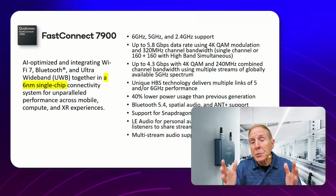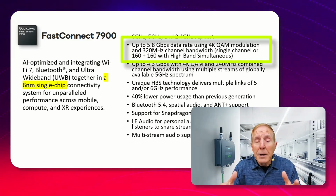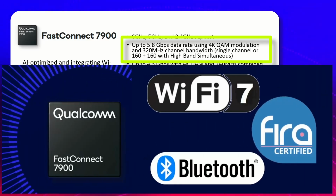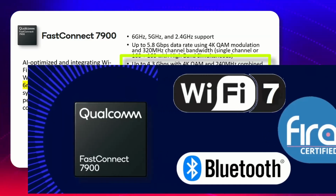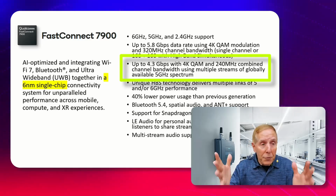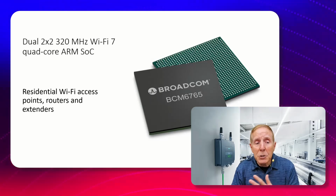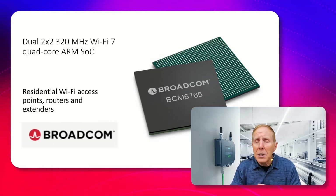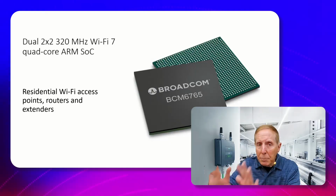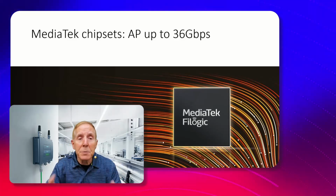Here's one for laptops and probably mobile phones. Here on the FastConnect 7900 SoC chip, it has a 6 gigahertz radio that is going to hopefully give you 5.8 gigabits per second. And it also has a 5 gigahertz radio that's going to give you 4.3 gigabits per second. This is realistic for the first generation. This is a quad-core ARM SoC from Broadcom for residential Wi-Fi access points, routers, and extenders. Keep in mind, silicon is produced for retail, and there's silicon produced for enterprise. MediaTek is another silicon manufacturer of both retail and enterprise chipsets for wireless.